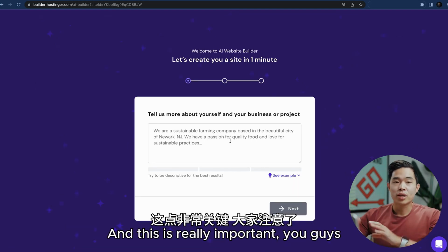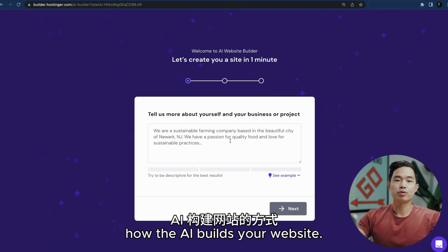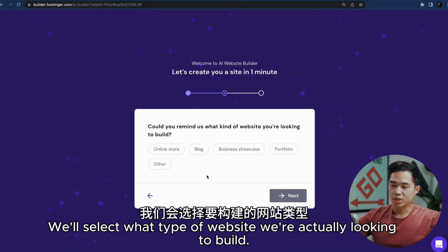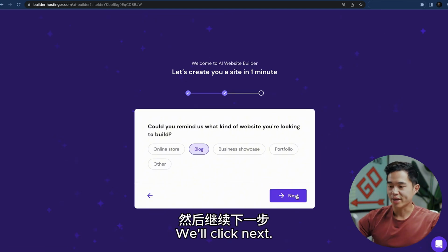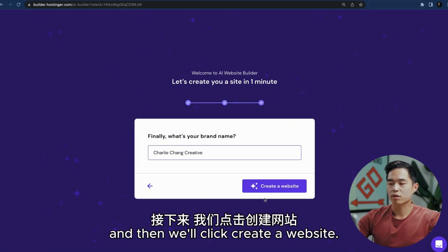And this is really important, you guys, because what you write here is really going to influence how the AI builds your website. So I've gone ahead and written a description. And after that, we'll click next. We'll select what type of website we're actually looking to build. So for this one, let's say blog. We'll click next. We'll enter in our brand name. So Charlie Chang Creative. And then we'll click create a website.